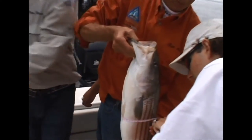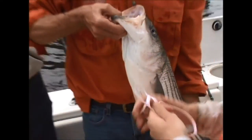Peter, that's ready to go. Grab the rod here. Okay. Good fish pool, bud. Let's get him in.